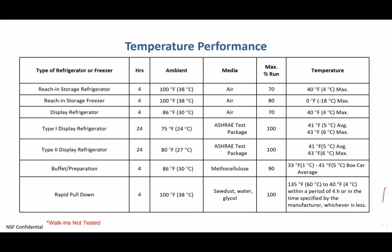So this is a really busy table, but this is the meat and potatoes, I think, of what a lot of people always want to see. I often comment that I could probably just put this table up and walk away and people would be content with it. This gives you an idea of how we are testing all of these units, right?